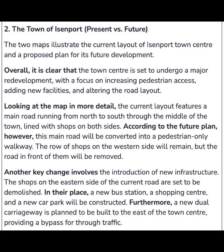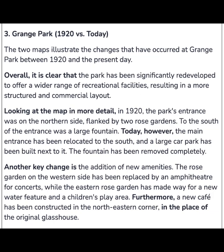Another key change involves the introduction of new infrastructure. The shops on the eastern side of the current road are set to be demolished. In their place, a new bus station, a shopping center, and a new car park will be constructed. Furthermore, a new dual carriageway is planned to be built to the east of the town center, providing a bypass for through traffic.